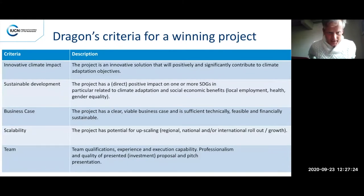So the criteria that the dragons are going to use, they're going to look very critically at these four, five criteria. So first of all, your project should have a climate impact, preferably adaptation, because that's what the conference is about. But often you will see that your project has both adaptation and mitigation impact. The second thing is that the project should, of course, not be detrimental to other sustainable development issues. Preferably, your climate project also contributes to other sustainability issues, such as water, biodiversity, gender, youth, etc.